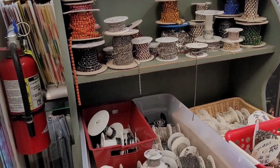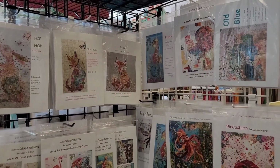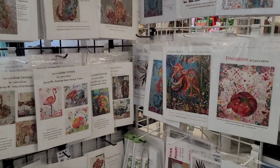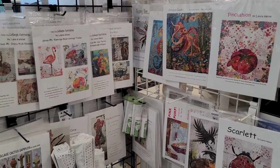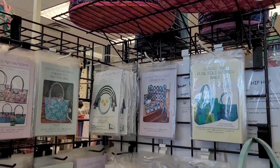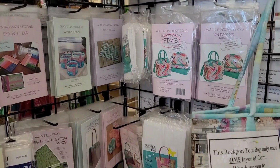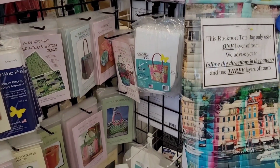So the store is split into a section for beads and then a section for quilting. Here is the Laura Heine stuff. We all know her work immediately because she has a very clear voice. And here we have some more Auntie 2's patterns, her bag patterns.